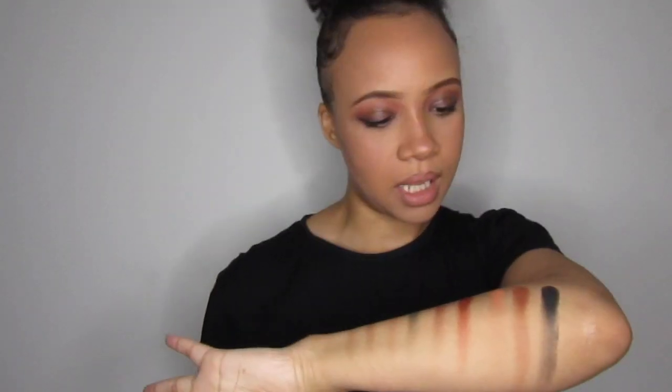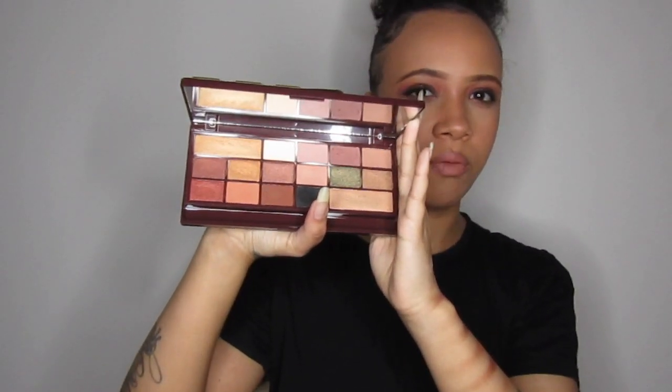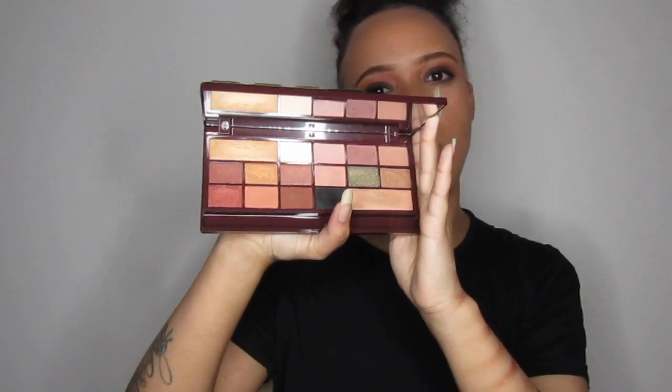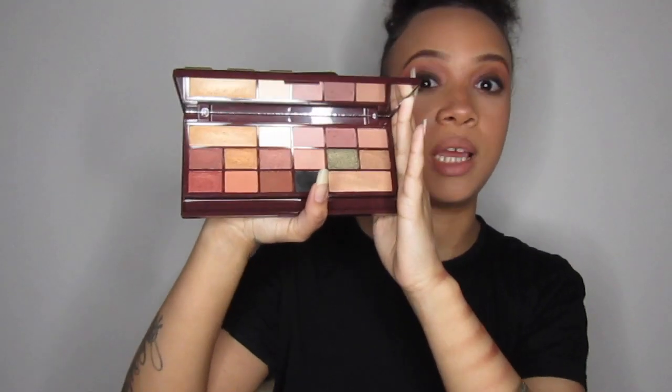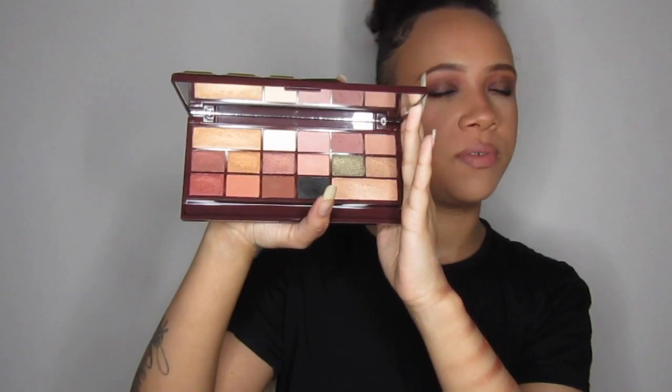I'm assuming it's the exact same formula as the previous ones in the range, because I don't really see much of a difference in regards to quality. But it is quite a nice range of shades. I can't think of any particular palette that this is trying to dupe, because this range is usually dupes of other palettes. If you know what palette this is supposed to be a dupe of, just let me know. But I can't think of one off the top of my head.